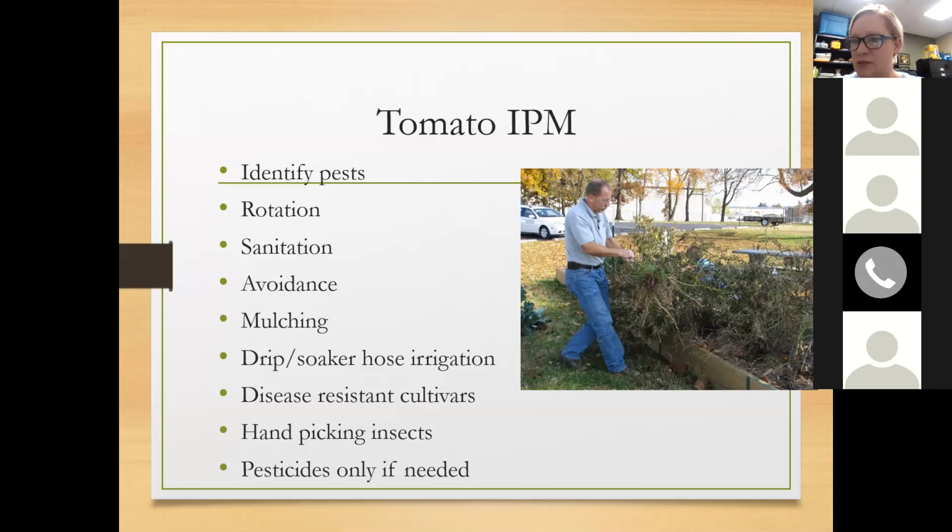Experiment with some of these disease-resistant cultivars that I was talking about. If you do see insects, especially things like tomato hornworms that are large and pretty easy to see, hand pick those. There are some pesticides and other chemicals that can be used. There are organics, there are synthetics. That's what your extension office and Master Gardener hotline is here for, to help you identify these things and recommend a product that you can use. But just doing these things is going to set you up for success with your tomatoes.